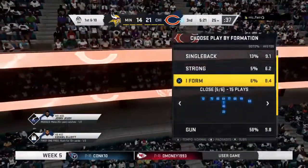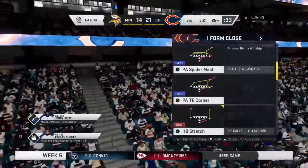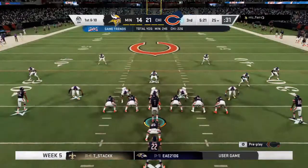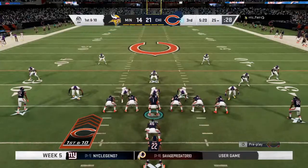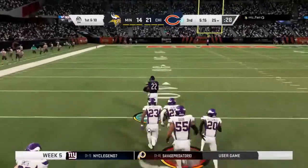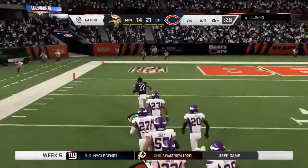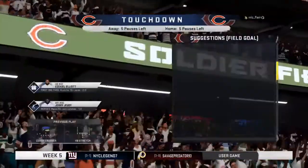The Bears take over first and 10 at their own 25-yard line. They start on the ground with Elliott. He finds an opening past the 40. He's at the 40. 20. 10. And he is in. Touchdown, Chicago.